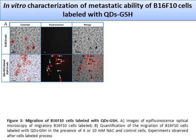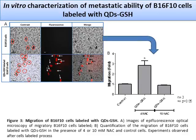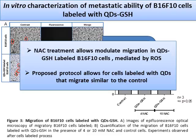When migration was quantified, we found that the internalization of quantum dots affects the migration. Treatment with 10 millimolar of NAC allowed us to obtain B16F10 cells labeled with quantum dots, and these cells can migrate in a manner similar to the control. This data suggests that the NAC treatment allows modulating migration in quantum dot labeled cells mediated by ROS, and proposes a protocol for cells labeled with quantum dots that migrate similarly to the control.